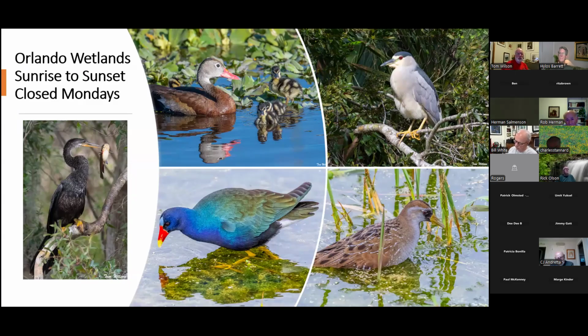Orlando Wetlands is also a water treatment facility, but it has been turned into a great location for nature viewing and nature photography. There's boardwalks there, and lots of miles of trail. They even have trails with street signs on them, like Alligator Alley, et cetera. But there's really good diversity of species there. You see a sora down at the lower right, a black-crowned night heron above it, and a black-bellied whistling duck with its babies, which I think look like bumblebees. And a purple gallinule; I never saw one that I didn't photograph.